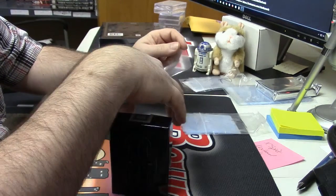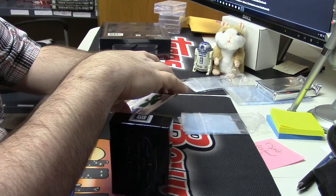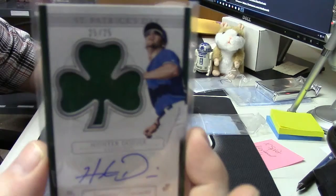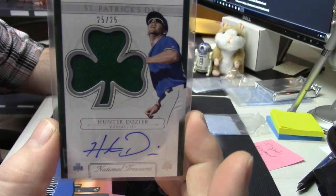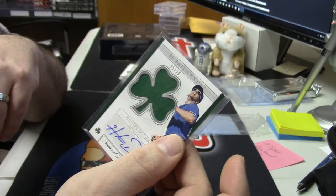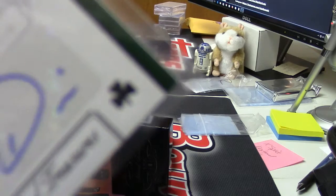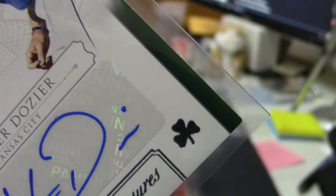This one is an eBay 101. 25 out of 25. Kansas City Royals St. Patrick's Day patch auto for Hunter Dozier. Good old St. Patty's Day. Why don't they make a Valentine's Day set, huh? Why are we pandering to the Irish here, folks? Why? I will say, if you were to want to get that card graded, the corner's a little jacked up.